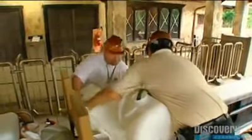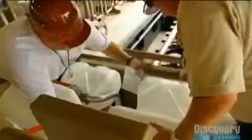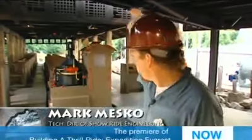The purpose of the drop test is to make sure that we've done our energy calculations correct on this design. We're just real excited. This is our first test. Let her go.